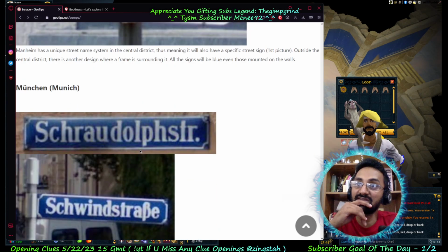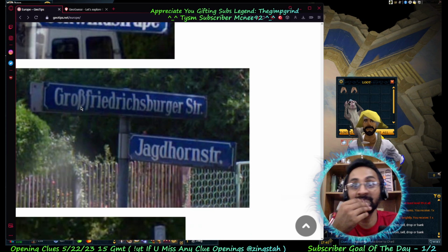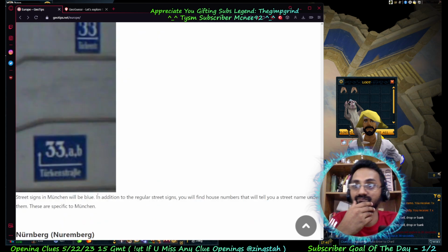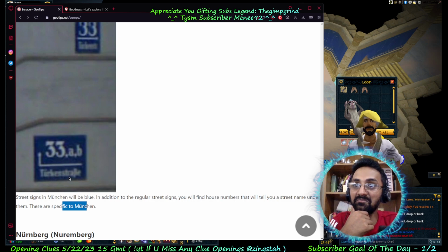Munich. Signs look like this. Okay. Street signs in Munich will be blue. In addition to regular street signs, you'll find house numbers that will tell you street names under them. Ooh, okay. These are specific to Munich.